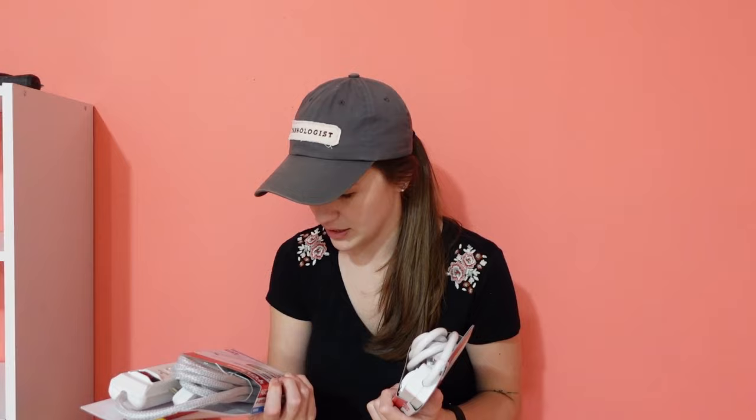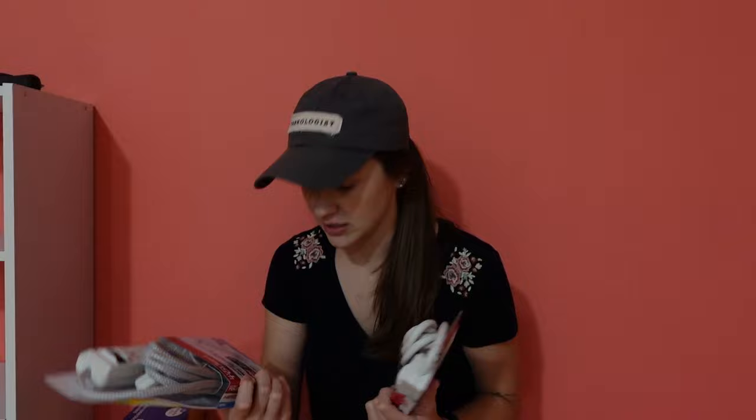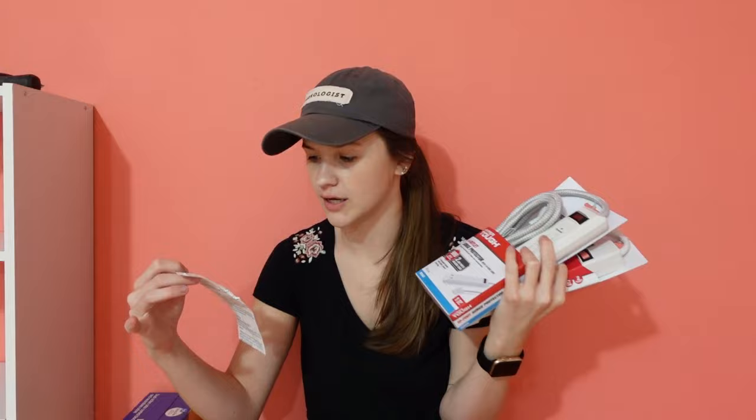And then I also got two power strips for up here. So I got one that is just a regular 8-foot cord with 6 outlets. And then I got one that is 4 outlets and 2 USB ports, and it's 10-foot. So yeah, I just got these because I need them to be able to plug more things in this room, because there's actually only 2 plugs up here.